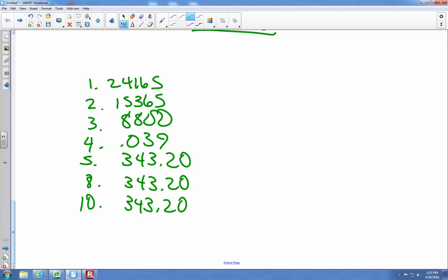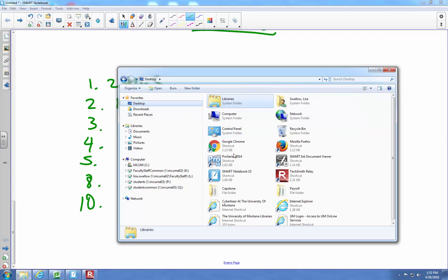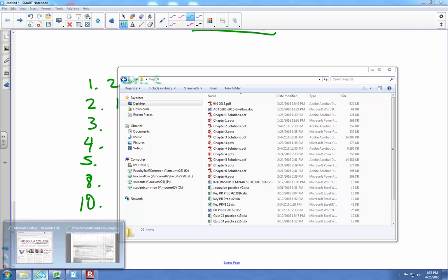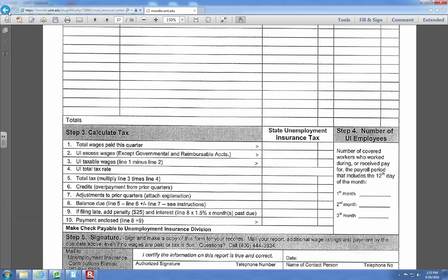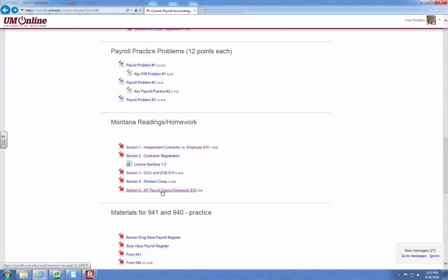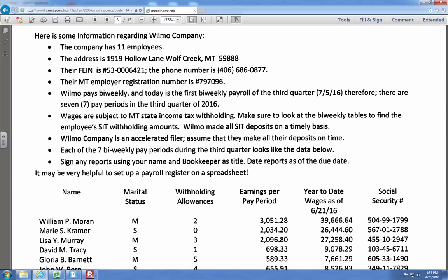Okay, let's take a look at the assignment. Does everybody feel pretty comfortable with this? That's due on Thursday. So between now and Thursday, you've got to do this assignment, plus you really need to look at those payroll tax returns. So it's back to section 5, which is where all your homework is. I'll give you a couple minutes to read this and then we'll talk about it.